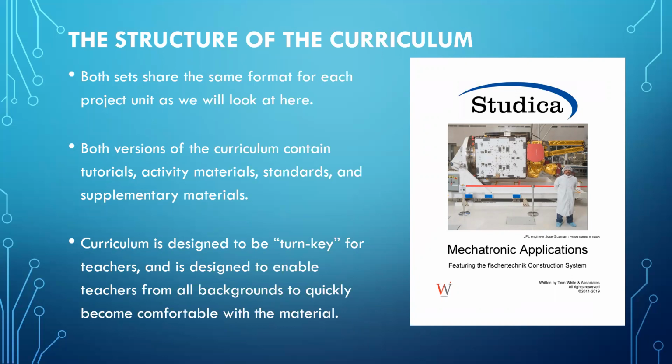In each case, the curriculum is also designed to be what we would call turnkey. What we mean by this is that each unit is designed to clearly spell out everything being addressed, and again, to provide tutorials and other information as the topics arise. Now, this was done specifically to enable teachers from all types of backgrounds, and this includes those teachers who may come from a non-science or non-tech focused background. This was again designed to enable teachers to quickly become comfortable with delivering the material by reviewing each section before they present it in class.